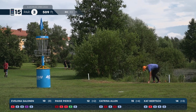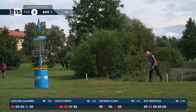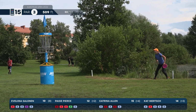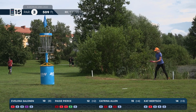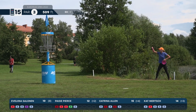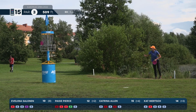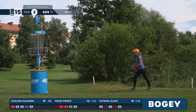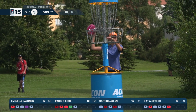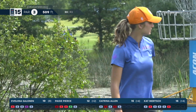Sometimes commentators will use terms like unforced errors. This is exactly one of those examples to me. I feel like she had great position. She really had a relatively simple up and down and just pulled it short. She does, however, get that one to drop in, and so limits the damage to just the bogey.